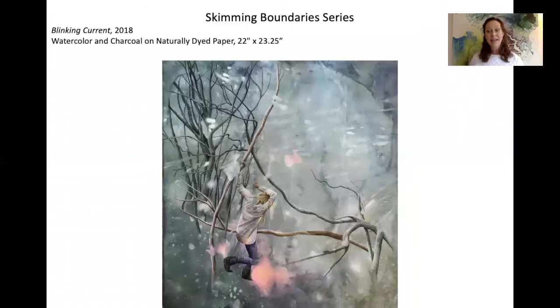All right, the last series that I'm going to talk to you about is called Skimming Boundaries. And it is all about my grandmother who had Alzheimer's for the last 10 years of her life. She sort of came in and out of awareness of who she was, who we were. And I tried to represent those moments of mental decline through areas in the composition that sort of poke through.